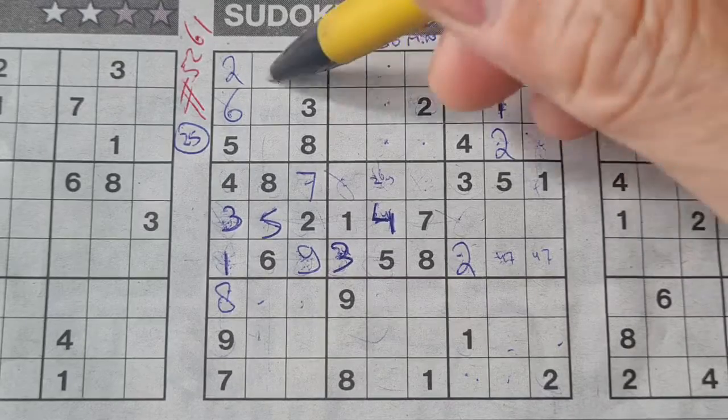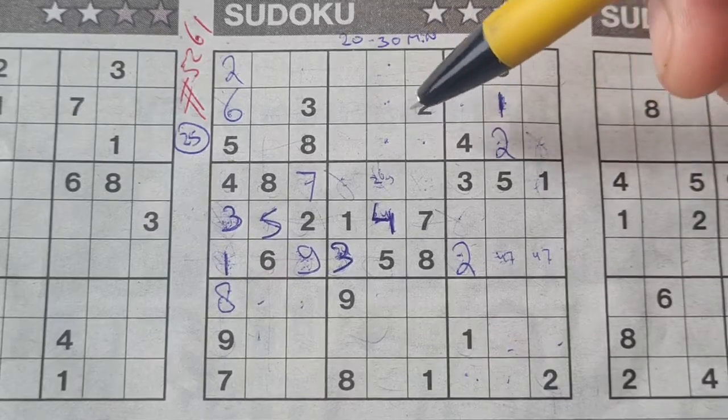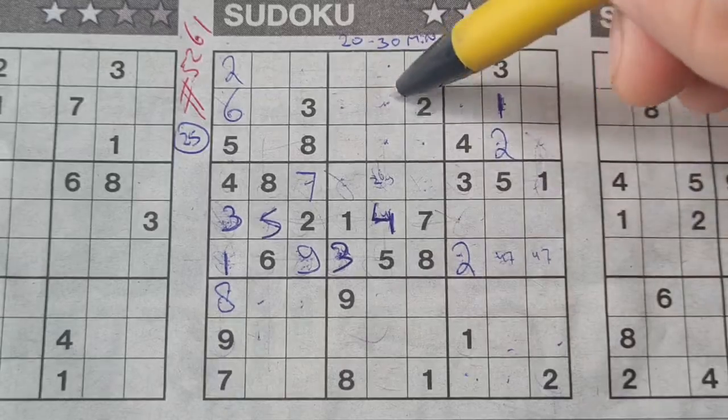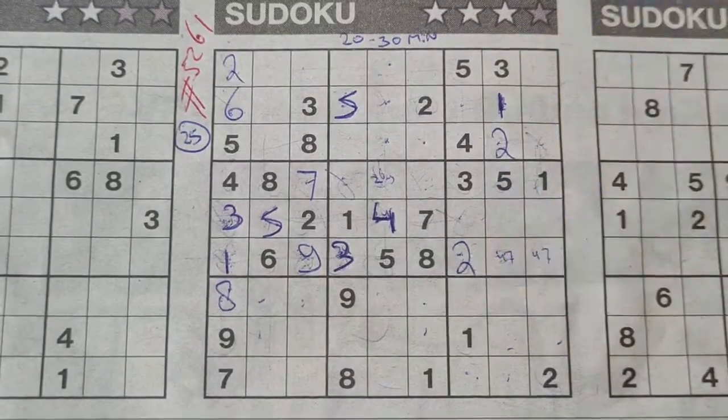Thinking. Well, we have a 5 in the first row, 5 in the third row, so the row between, the second row. The only two places left for the 5 should be here or there. We see a 5 in this column. No 5 there, middle column. So the 5 should be there.